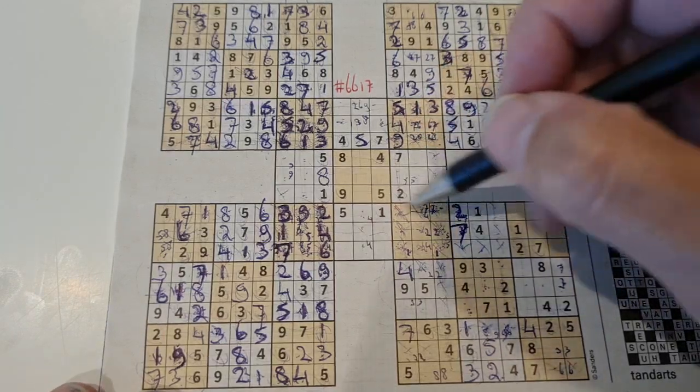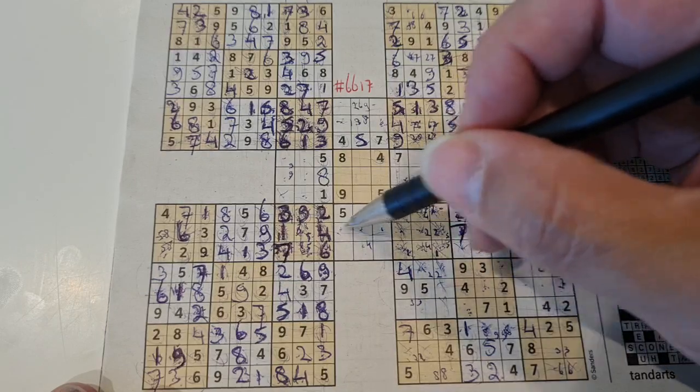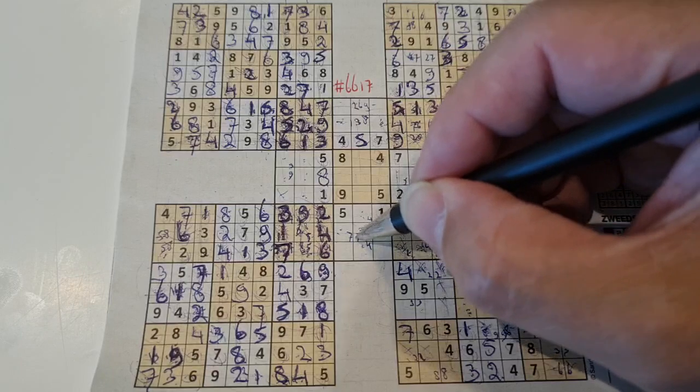A 7 in one of those 2 boxes in this row, 7 in the last row. So the only 3 places left for the 7 are here, here, or there. We see a 7 in this column, no 7 there. So the 7 could be here or there.